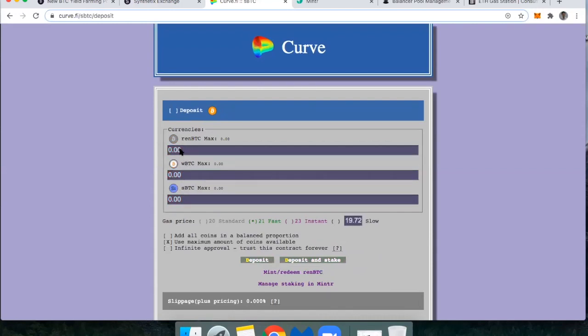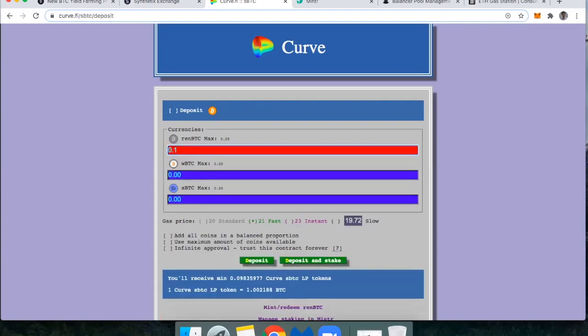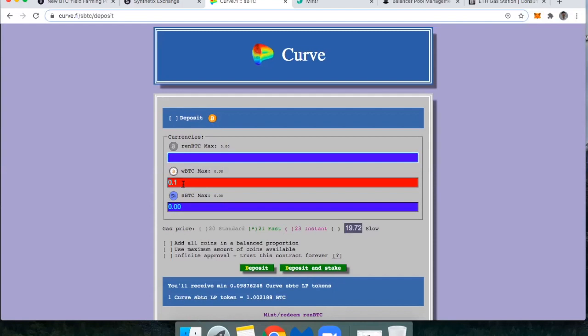When I get here, this will probably be unchecked for you, and you'll see these 3 different options. Now I could come in and I could say, let's pretend that I'm a little more savvy with the Ren bridge, and I've actually already minted some Ren Bitcoin, or maybe I traded for some on 1inch exchange. If you already have any of these tokens, you can just deposit these directly into Curve. Most of us, I think, are going to be coming from Bitcoin, or maybe in this case, you're coming from wrapped Bitcoin. So if I type in, in this case, I could have 0.1 wrapped Bitcoin, and I could just then click deposit, and that would allow me then to become a liquidity provider.